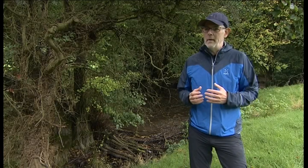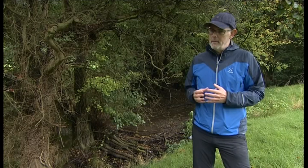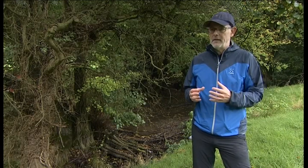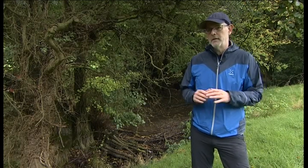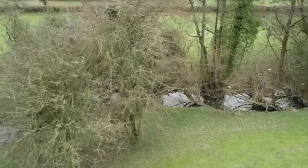So they don't really have any significant impact for most of the time, but they're critical during floods. They hold that water back, and when you have a lot of them along a reach, each one holds an amount of water back, but the cumulative effect of them is really significant, and it lowers that flood peak, and that's what it's all about, reducing the impact of flooding downstream.